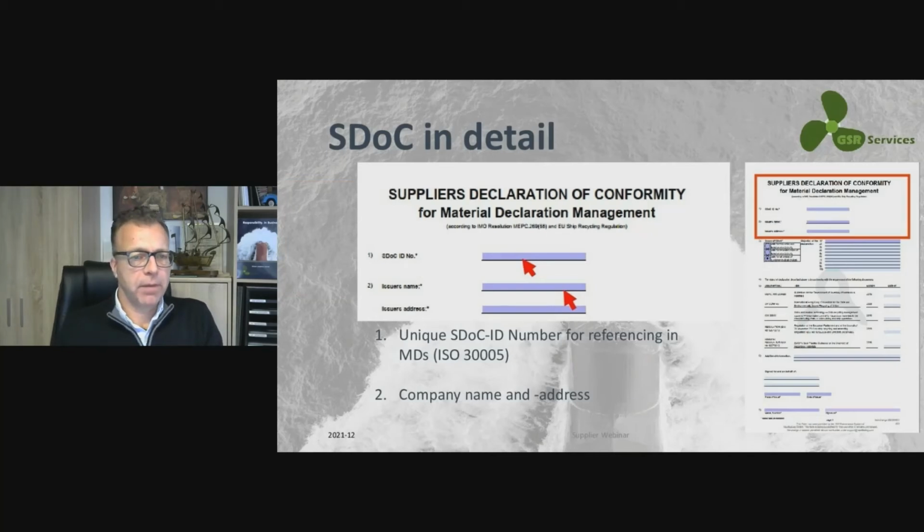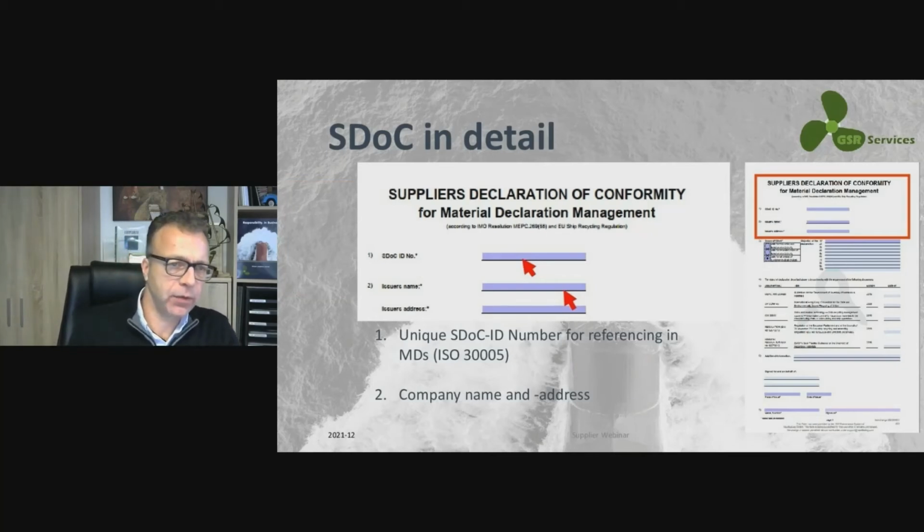Let's have a look at the upper part. First of all, the SDOC requires an ID number. As I said, all the material declarations have to reference this number because it's a double pack documentation which your customers need. You can choose whatever process you want to have for developing this ID number. In the guidance which we are providing you with on the landing page, in the upper part, there's a link to a manual. There are some ideas on how you can do it. It's not mandatory, it's your decision.